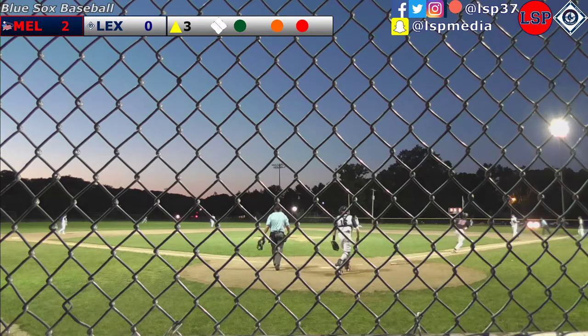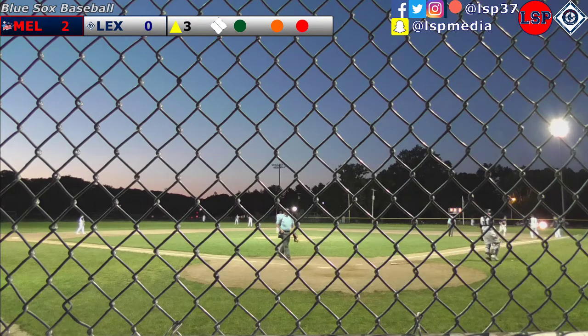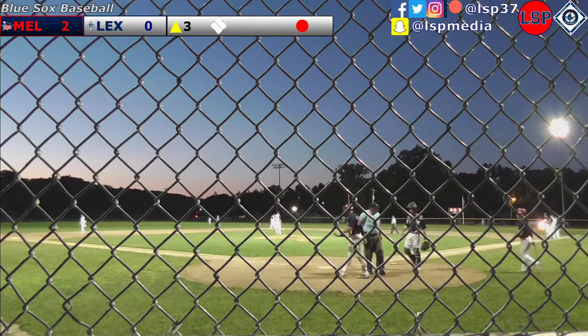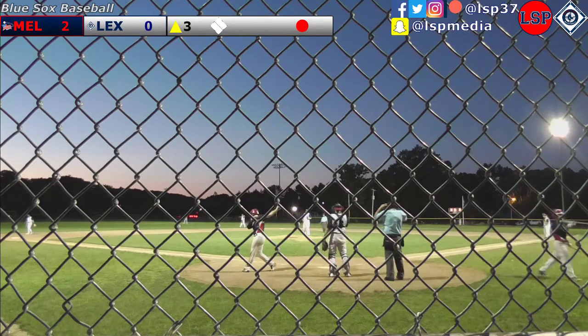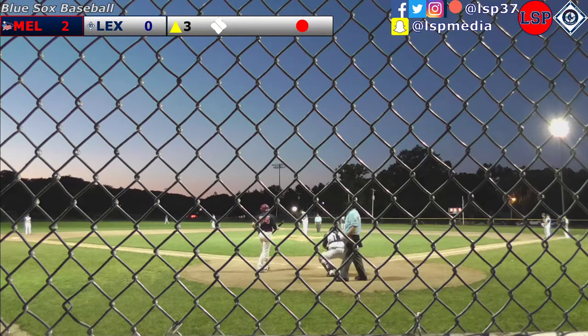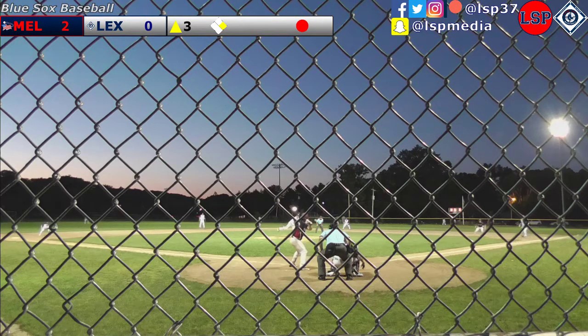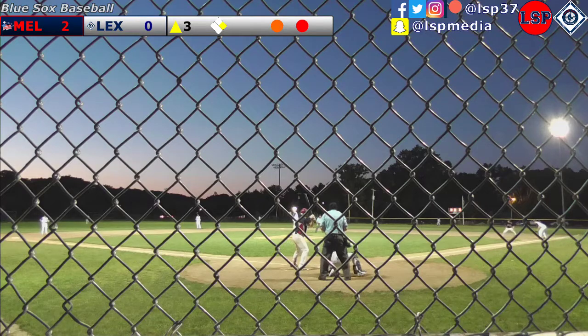Into center field, Barbosa, and it'll be dropped. It'll drop in front of Zaire instead for a base hit. And that's hit number 5 of the ball game, the second hit of the ball game for Hopkins. Jennings takes strike 1. Jennings had an RBI single his first time up.